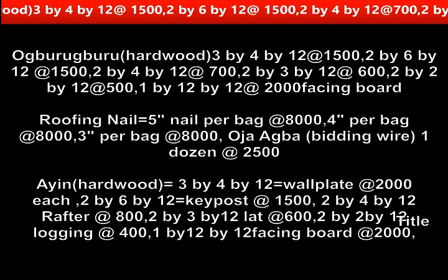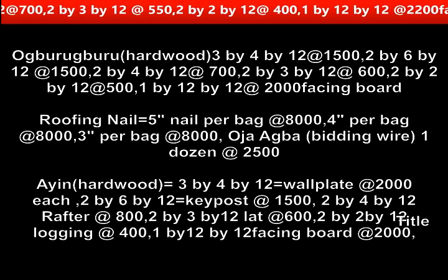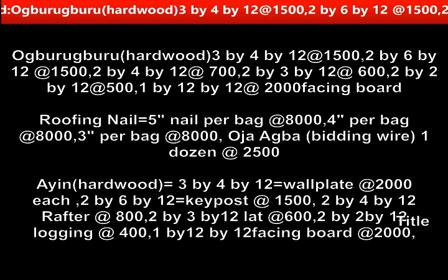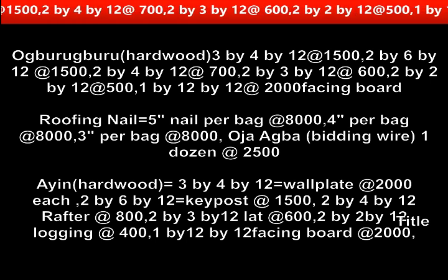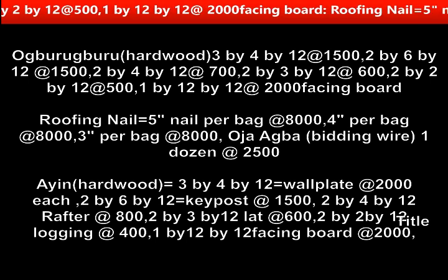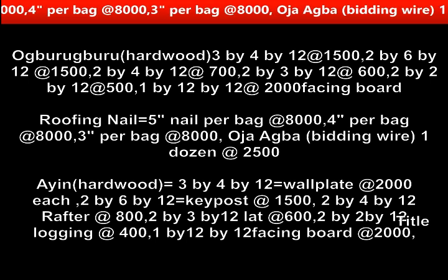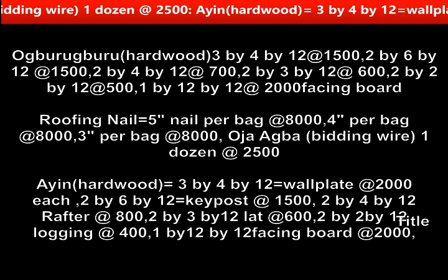Then the nails, let them not cheat you on nails. The 5 inches nail, each bag costs 8,000 naira now. 4 inches nail per bag is also 8,000 naira. 3 inches nail is 8,000 naira. I don't know about elsewhere, but in the south, Lagos, Ibadan, Oyo, Ogun, nails of 3 inches cost 8,000 naira. Then Ojaagba is the metal belt that is used when they do the wood.